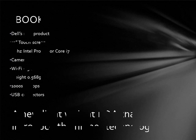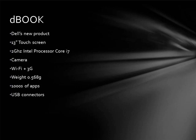Dell's dBook is the new PDA product that will take technology to another level. It has a 13-inch widescreen that will allow the owner to view movies, pictures, and even surf the internet with more details. It has an exceptional 2 GHz processor, faster than any other similar device, as well as a camera of 10.0 megapixels for capturing your personal experience wherever you are.